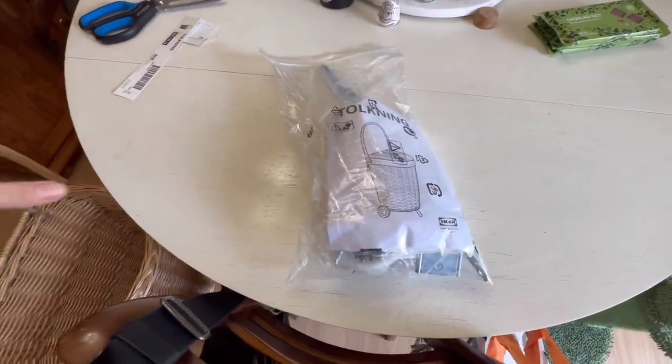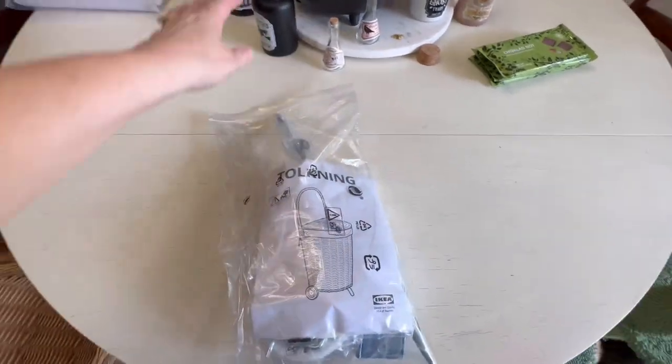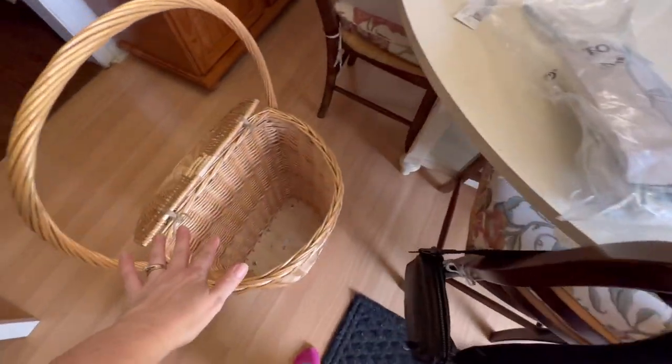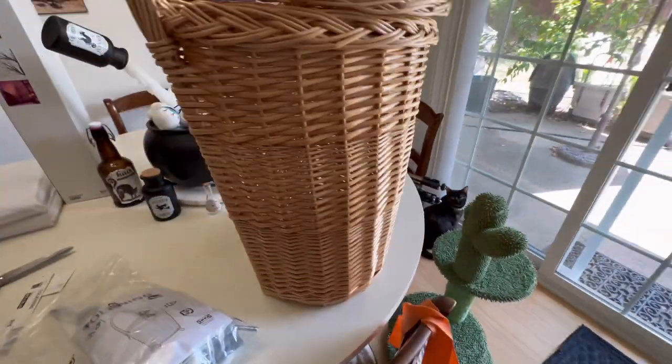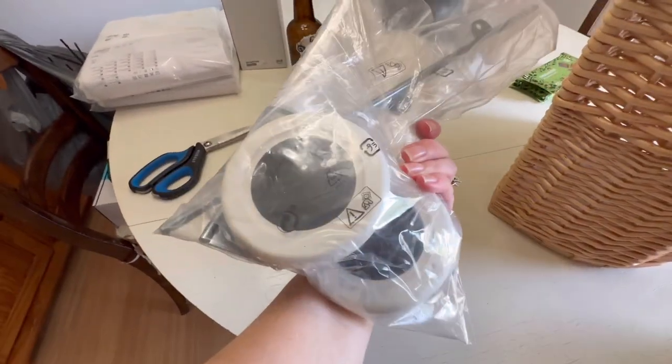I honestly hadn't gone to the website to look for anything like this. I did go to the website to check out their Halloween, and when I got there, this was actually quite a surprise. So I was really happy to see this. I think it'll hold my cat litter perfectly. It has a liner and it has the wheels.